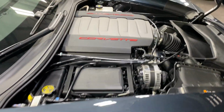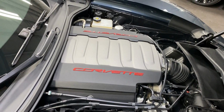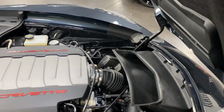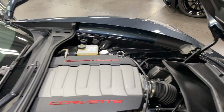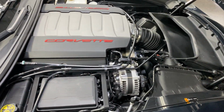So here we are under the hood. We've got the V8 6.2 liter motor, which is 455 horsepower, 460 when paired with the NPP exhaust, and that's paired to a 7-speed manual transmission. So lots of fun to be had for the enthusiast that's still looking for a C7 manual, as this is the last generation before the C8, which is now only an automatic.